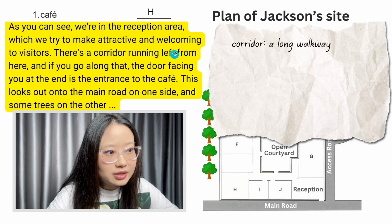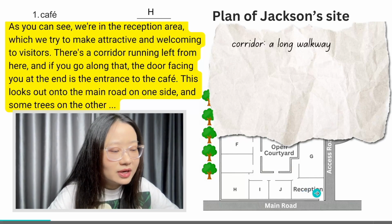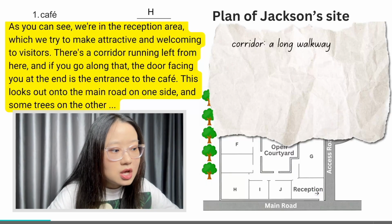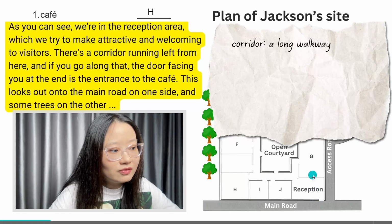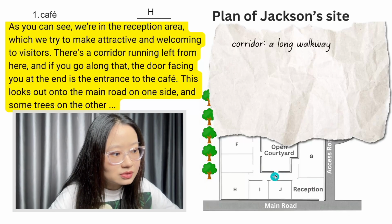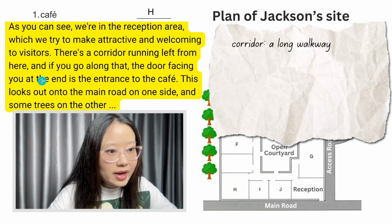Did you fail to find which way is left because you didn't know which direction you are facing? If this is the case, you just have to keep in mind that at the beginning, we are facing the north side, okay? So we are facing the north. That means this direction is left. So we go along this corridor. The door facing you at the end is the entrance to the cafe.